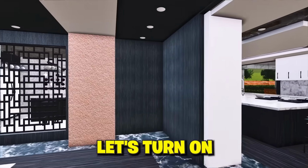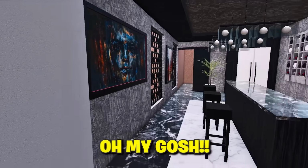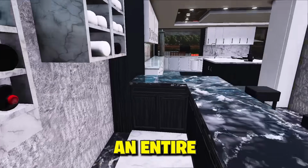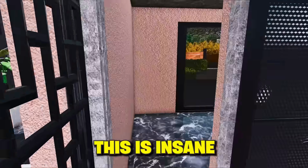All right. Let's turn on the lights. There we are. Oh, this is a grand kitchen. Oh my gosh. I've never seen anything like this before. Guys, there is literally an entire separate bar. We already have an island right there. Okay, this is insane. Where's this go to?